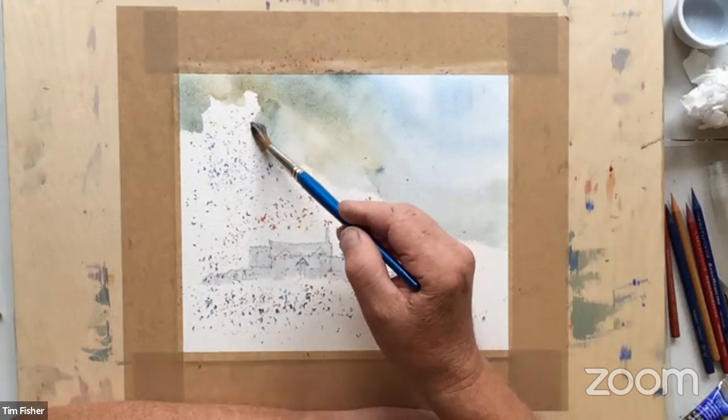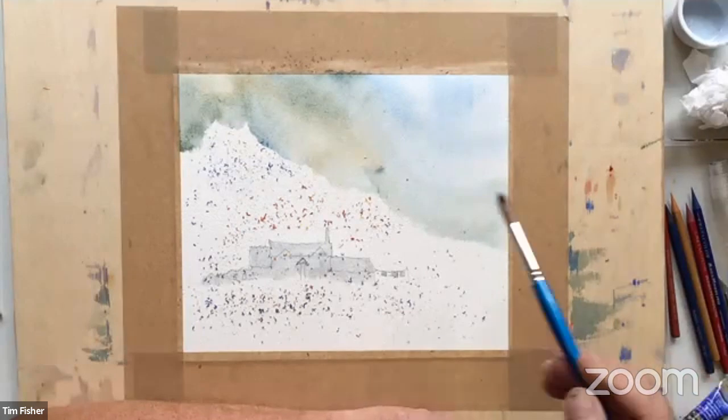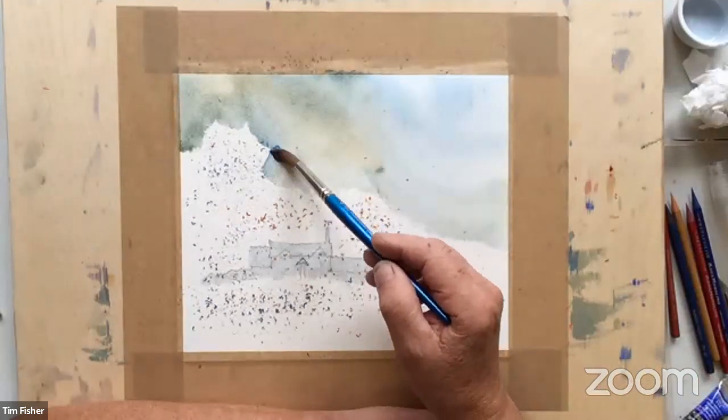But it doesn't matter if you put a little bit too much water in. That will create a little tiny cauliflower, and that all adds to the texture of the mountainside.